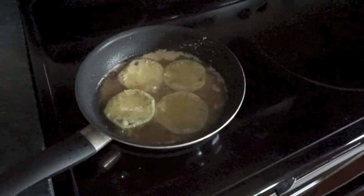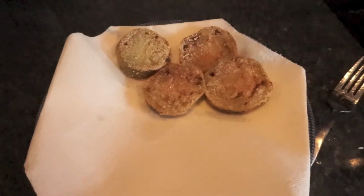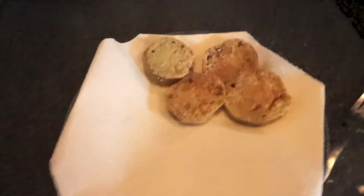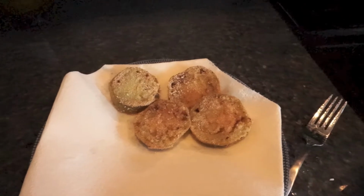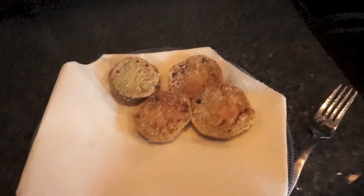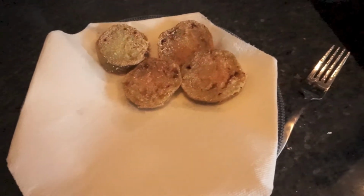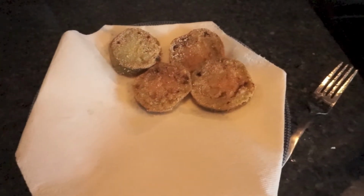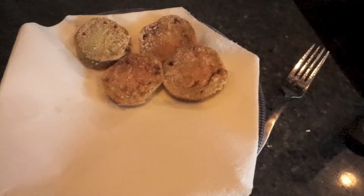So I'm going to flip these over. They look like this when they come out. I like mine golden brown, but you can definitely make them darker. You can see my one over there is quite a bit darker. They just come out nice and light and crispy and juicy in the middle, and they're just everything a fried green tomato should be. And I just like that I skipped the wet battering step. Makes it super easy for me to make them really quick.